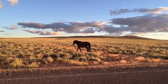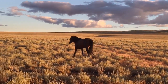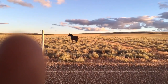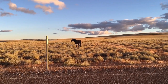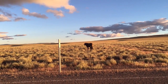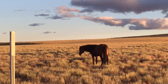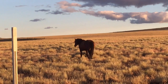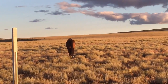Look at him, ain't he pretty? He's either a wild stallion or he broke out. Oops, got my finger in the way. But he's doing his own thing, that's for sure. He is a great looking horse. She is a great looking horse. It's a mare.